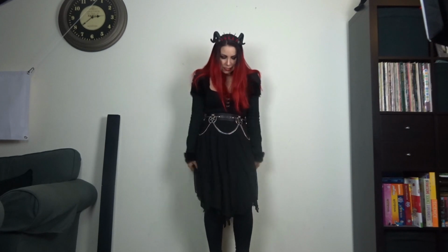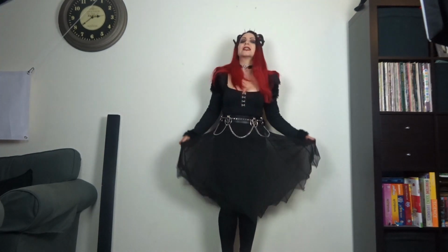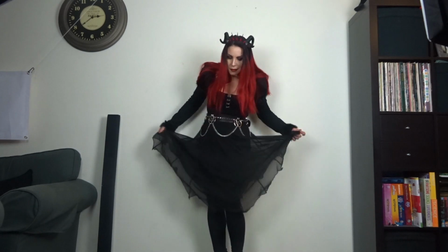So I hope you like this. I hope it's given you a good idea of what it's like. So this is the resized Necessary Evil Medeina mesh skirt. Loving it. Thank you so much, all the good people at Kate's Clothing. It's beautiful. I absolutely love it. Thank you. And now to the black bath bomb.